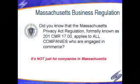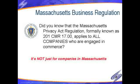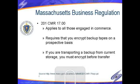Are you in compliance with the Massachusetts Privacy Act regulation, formerly known as 201 CMR 17.00? This applies to all companies engaged in commerce, not just companies in the Commonwealth of Massachusetts. According to the regulation, anyone who collects and retains personal information in connection with the provision of goods and services, or for the purpose of employment, from anyone in the Commonwealth of Massachusetts must retain the encryption and comply. The regulation does not apply to municipalities.